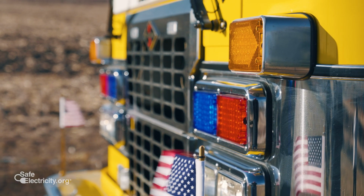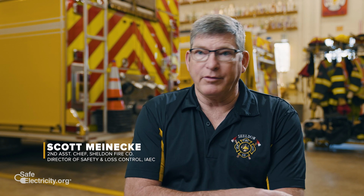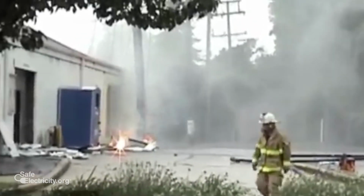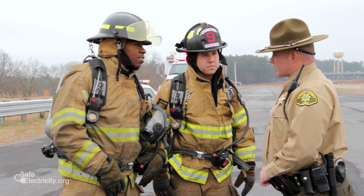Anytime we run into an electrical hazard, it can be very life-threatening to our responders. With all the other things we're worried about, with fire and traffic and everything else, electricity is just another one of those things that we have to deal with. It's important for us to determine where and how to shut off the electricity.